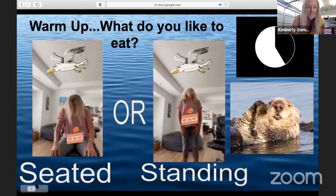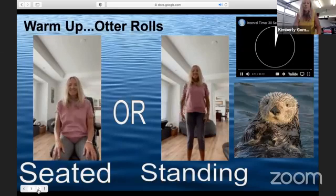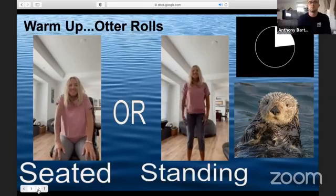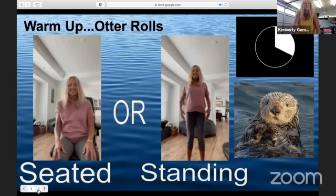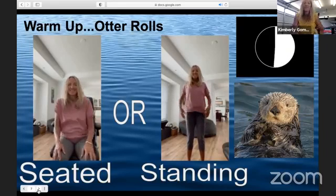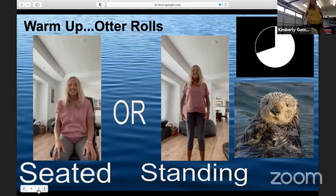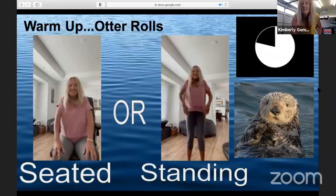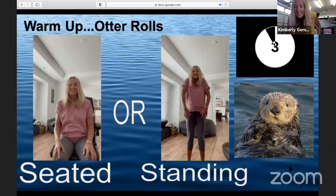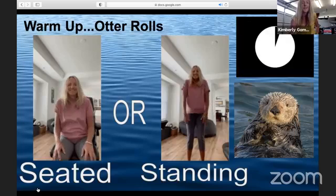Next activity, we are going to do some sea otter rolls. So we're going to roll our shoulders slowly up, down, and back. Rolling those shoulders, getting those shoulders ready to make some swim strokes and swim on our backs. So you can do this seated or you can do it standing. Nice job. Nice job, Anthony, Dennis. All right, here we go.